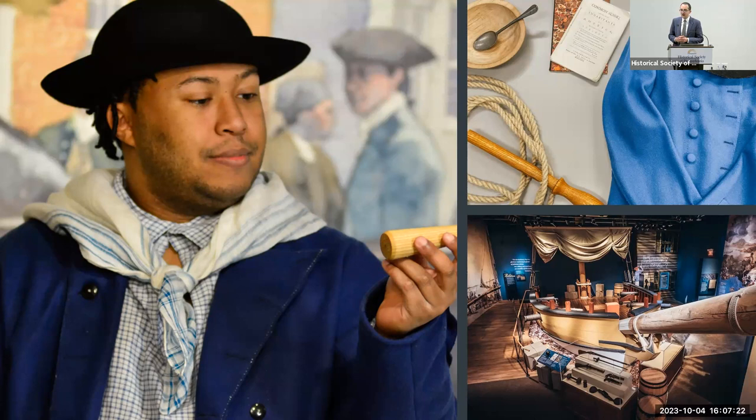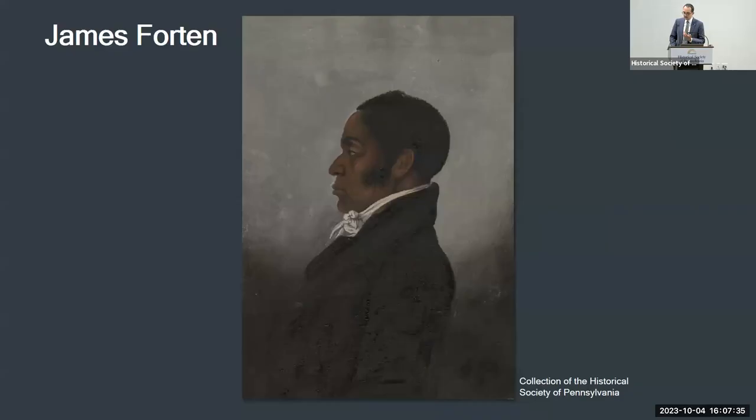And these special exhibits pull that thread and go deeper, giving deeper dives into stories that we share on a daily basis. And the Forten story is one of those. Now, James Forten is probably a recognizable name to many of you, but not everybody. And we'll get to a deeper dive into this portrait a little bit later on.